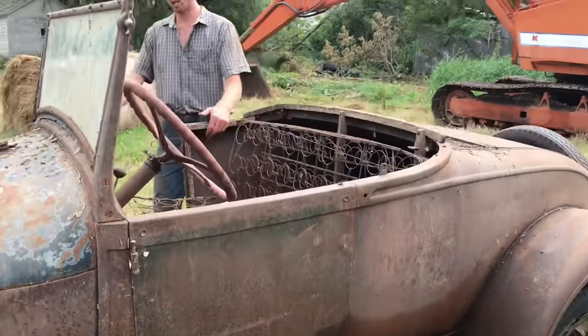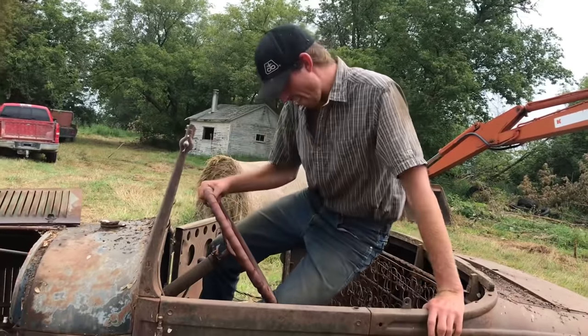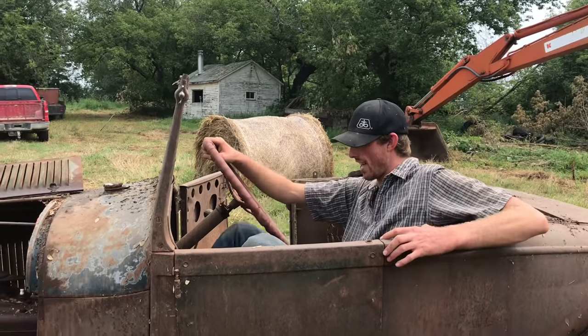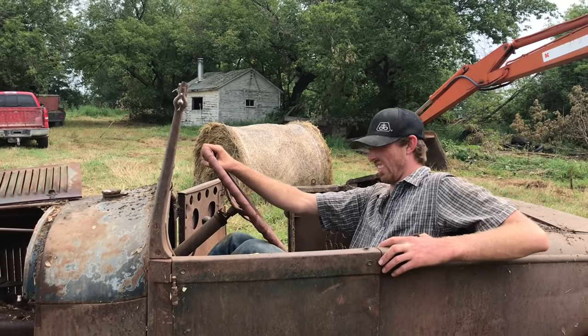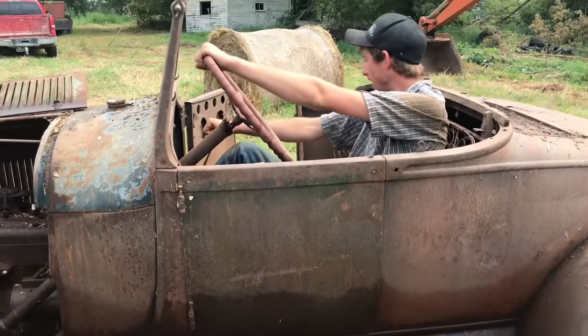Oh yeah, Hannah, I'll be rocking it in here. Yeah, hot rod red. Do some flames down the side. Ooh, that clutch pedal doesn't go down. Woo! This baby's sweet.